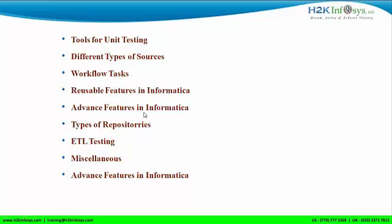Answers your question, Sweta? And do you teach ETL testing class that is included in the QA training course? Yes, ETL testing is already included here, so that's not a separate course. Okay. Any other question, anyone?